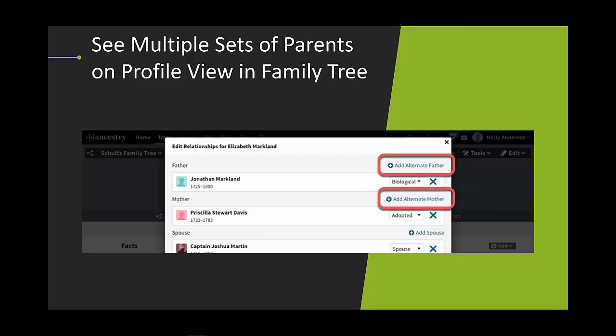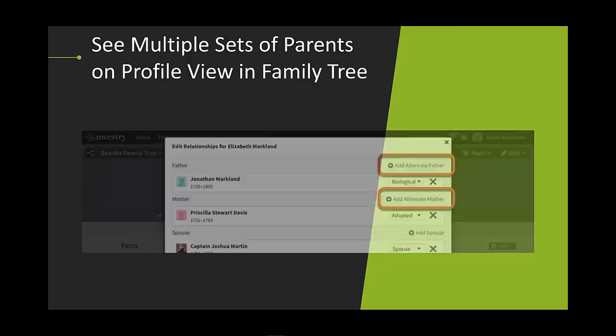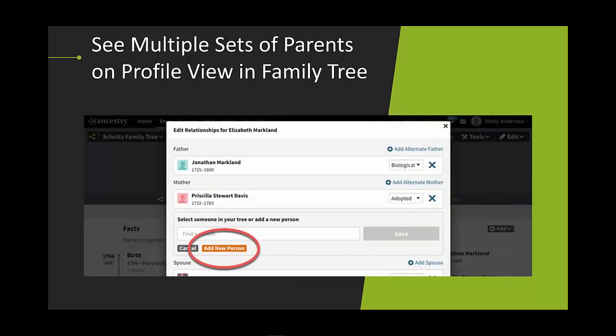Now, keep in mind that if the person is already in the tree, you just start typing their name. So, for example, I know in my family, there's some cases where a man and a woman had a bunch of children, and then the woman died, and then he married her sister or her cousin, and they raised the children and then possibly had additional children.